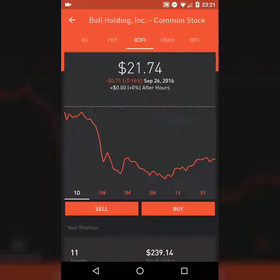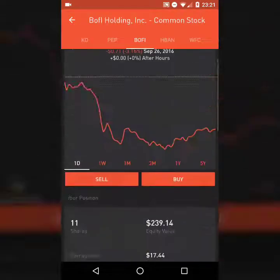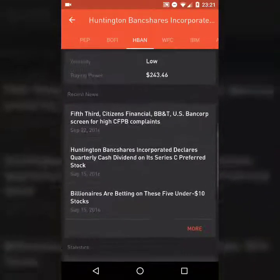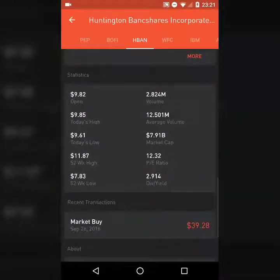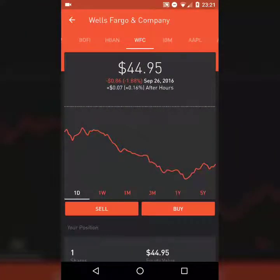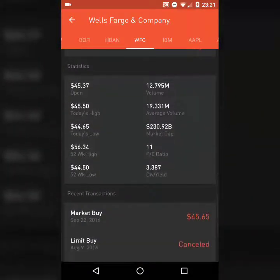The next few stocks here are financials. These are all banks here. So Bank of the Internet. No dividend yield on this one. It's more of a speculative play. Pick this one up here. Huntington Bancshares Incorporated. A nice little stock here. Good 2.9% dividend yield. Kind of goes along with this one here. Wells Fargo. I'm going to put a little bit more money in. Kind of got scared off, though. I only have a share of this. Good dividend yield, 3.3%, but it's had some negative news recently.